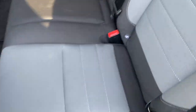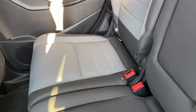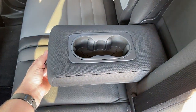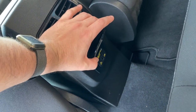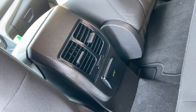Yeah, all the upholstery is in pretty good shape for the mileage. Again, I don't even think I said it yet. 81,000 miles is what I picked up this car at. It's now sitting about 81,200, just because I put on a lot of those miles driving home. Interestingly, this does have a household style power outlet in the back. I didn't think the SEs had this, but apparently this one does. I don't know if it was some option that you could have gotten.